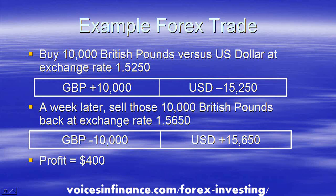Say, for example, I wanted to buy 10,000 British pounds against the US dollar at an exchange rate of 1.5250. As I mentioned earlier, forex trades are always done in currency pairs, so this is the pair of British pounds versus the US dollar. What I would do, I would buy 10,000 British pounds and I would be short then 15,250 US dollars. And the reason I would do that trade is that I'm hoping that the exchange rate between the British pound and the US dollar is going to go up.